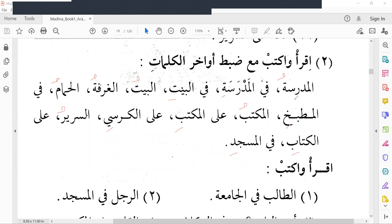Okay, let's read together. Al madrasatu, fil madrasati. Al baitu, fil baiti. Al ghurfatu. Al hammamu. Fil matbakhi. Al-maktabu, al-maktabi. Al-kursiyi, with shadda. As-sariru. Al-kitabi. Fil-masjidi. So, if you read any word, the default is dhamma. But if the noun is preceded with fi or ala, which is harful jar, then you have to give kasra. That's what they are giving practice on in this exercise.